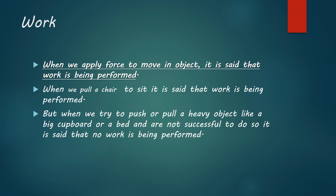Suppose when we pull a chair to sit down, then it is said that work is being done. But when we try to push or pull a heavy object, let's just say a cupboard or the wall of your room, if you try to push it, then you're not able to change its position, you're not able to move it. Then at that point of time, no work is being performed.